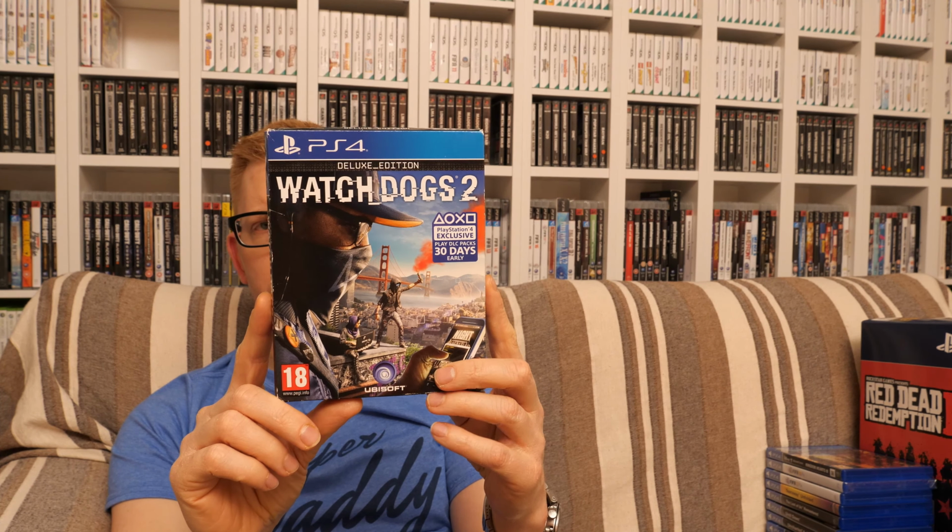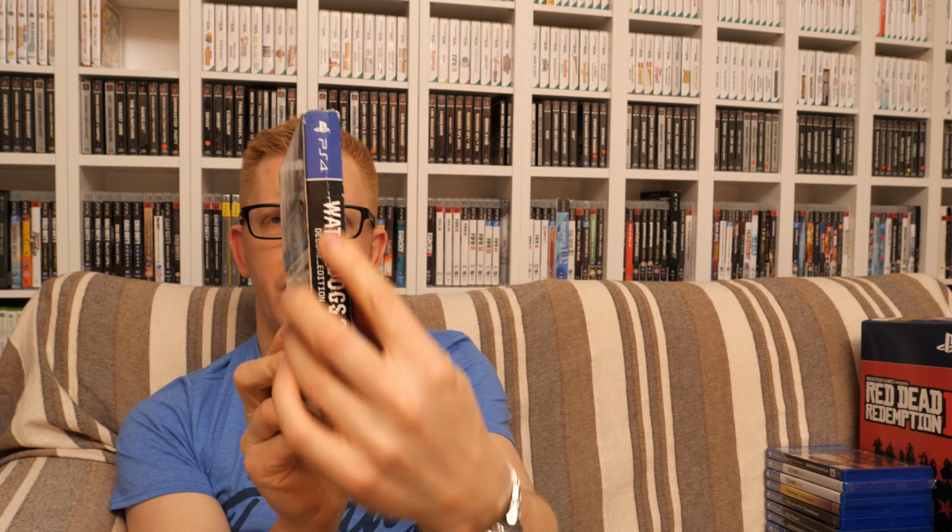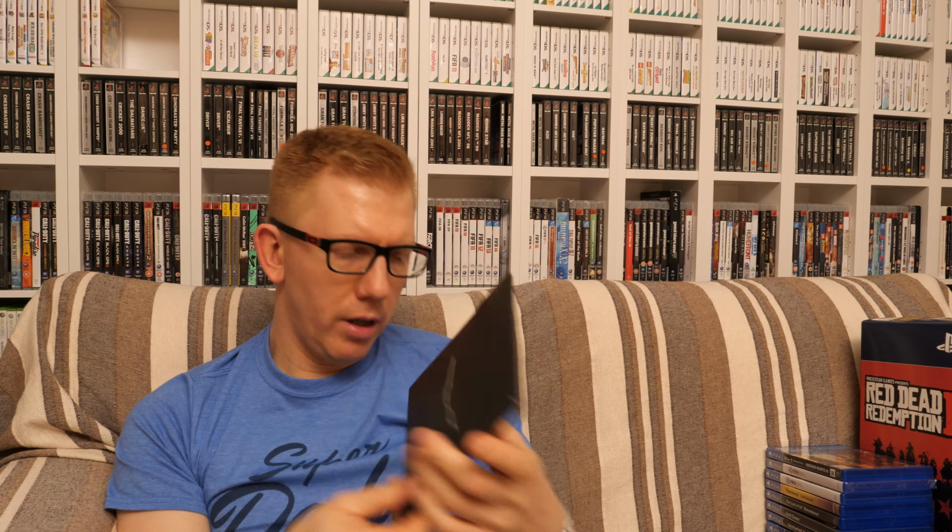Then, not in the best condition, the outer box is a little bit tatty, but decided to keep this nonetheless. I actually think I had this as a standard edition, but I think I traded it or sold it, and decided to keep this one here, and it's Watch Dogs 2 Deluxe Edition. So here we go, and hopefully you can see it's creased at the back. So this comes with the game, and it's got a little cardboard box holder, which holds some lithographs and a map of San Francisco. Apparently there's some digital content as well, but I'm not sure if the digital content's been redeemed already, or is it still redeemable.